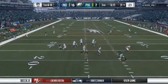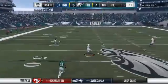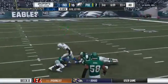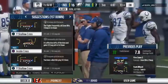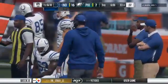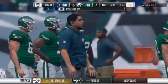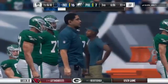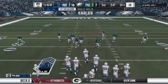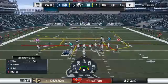Out of the gun, Luck. And he's got his man Hilton. And he's going to get this all the way down inside the 35. And that goes as a gain of 37 on third down. As far as I'm concerned, Andrew Luck can do it all. I mean, he's an underrated runner, toughness in the pocket, strong and stout. But let's face it, the money, that comes from his arm.